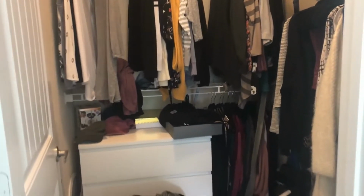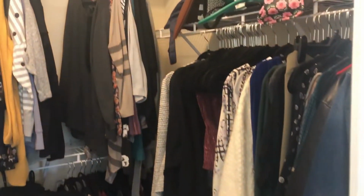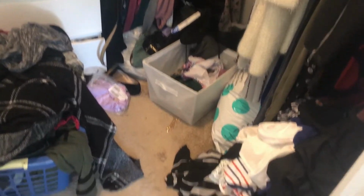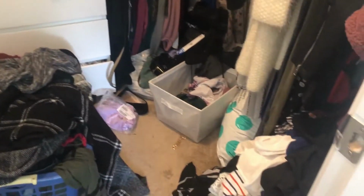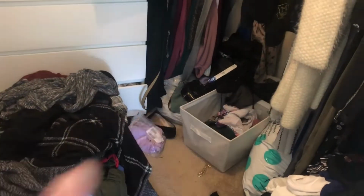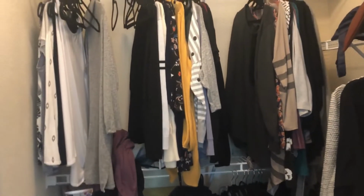Here's the quick and dirty view. I have a lot to work on in here. My closet was actually pretty clean at the end of last week, but I had to give up some boxes to my sister-in-law who's moving, which meant I had to unpack some boxes that I had been just storing and not working around, which is a lot of this stuff over here. And I ended up throwing it in my closet because I had a friend over on Sunday and I didn't want him to see it. So yeah, lots to do.